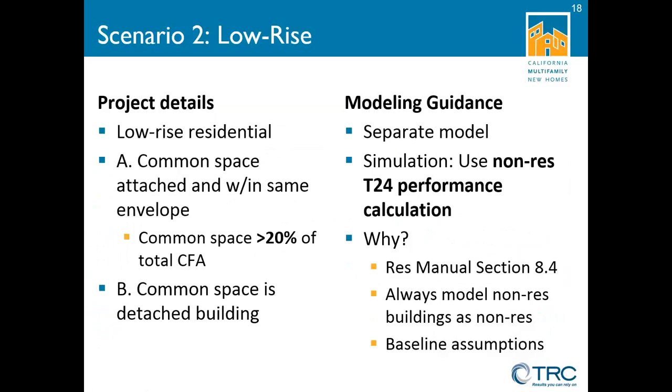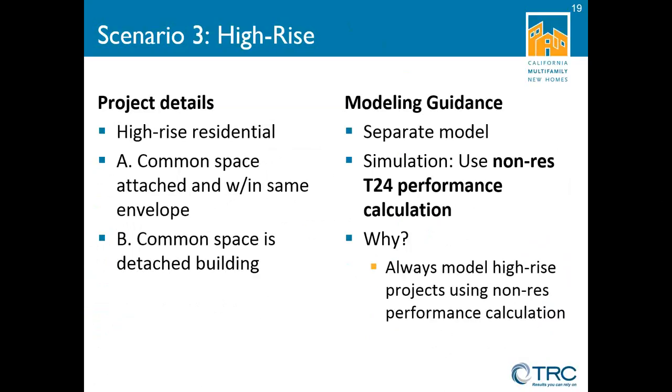Now, when the energy consultants choose the non-residential Title 24 as the simulation option, the baseline assumptions for the equipment also change. If you remember, in scenario 1, when they use residential Title 24, it allows the baseline to use residential equipment. In scenario 2, the assumptions will change, and it will use non-residential equipment. In the next slide, we talk about scenario 3.